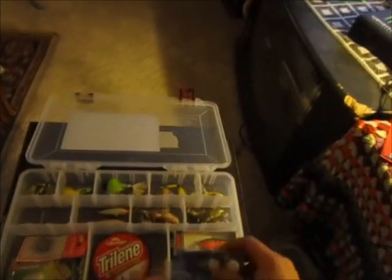As far as them trout magnets go, I was told to also use them under a float. And it works really well, so I'm going to try that as well.